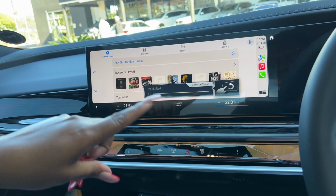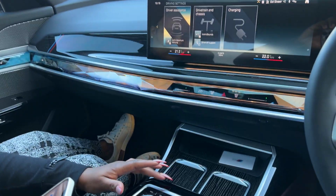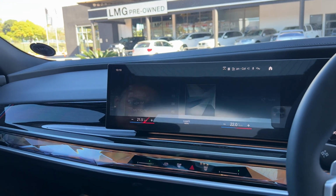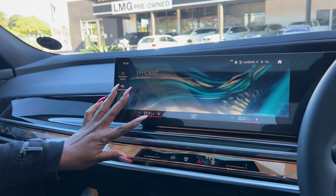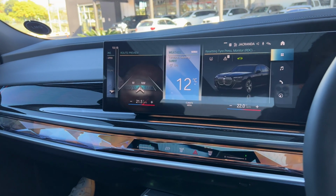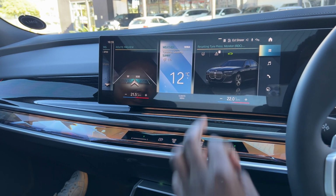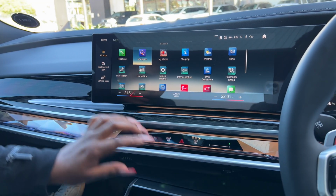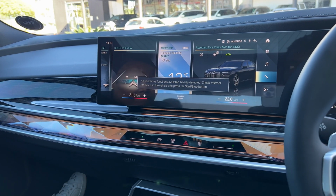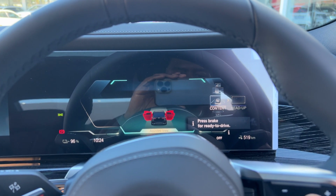So there's a lot on this infotainment system that we didn't actually go through because we didn't get enough time to unpack everything. We're running on a tight schedule and we only had about an hour to film everything, which is unfortunate because this is the most feature packed car we've ever reviewed on this channel. Anyways, now let's go to the digital gauge cluster. This has some quirks as well.